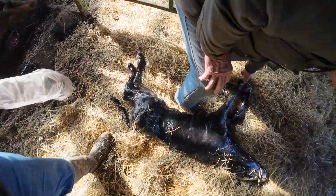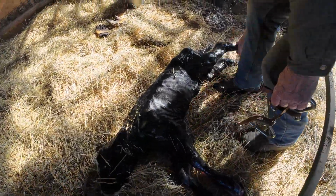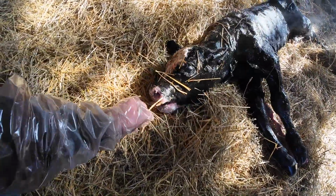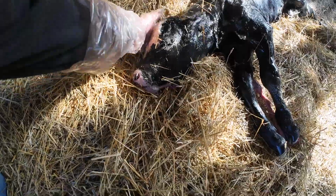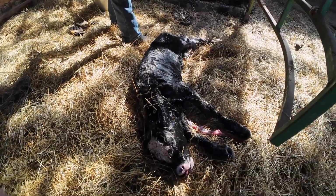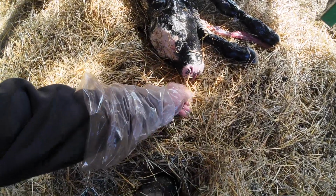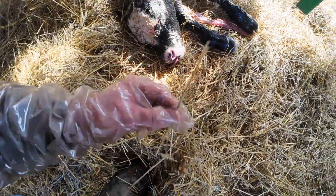What did she have, Jack? What do you got there? Bull calf? Big bull calf. Did you sneeze a couple times? She wasn't gonna have this by herself, that's for sure. Well, let me rub down the sides a little bit. He's breathing. Want to rub his sides a little bit? He's got a little bit of a swollen tongue. He's blinking good. He's here.